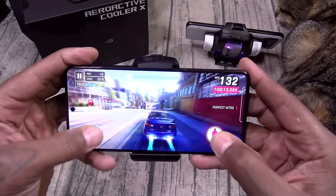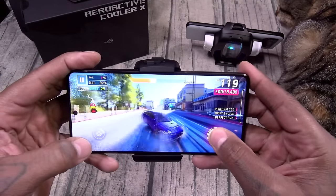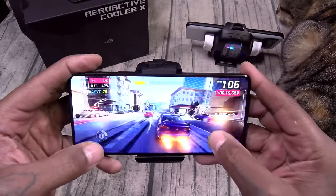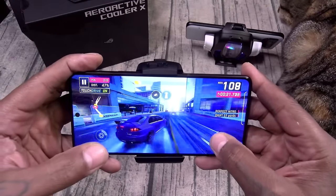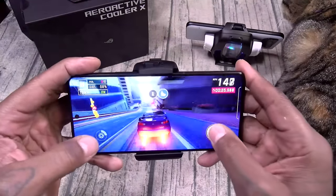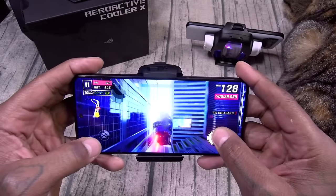Okay, so this is Asphalt 9. Snapdragon 8 Generation 3. On this beastly phone, come on, bro. Come on. Let me just get a quick W. Okay. You can use the air triggers if you want.